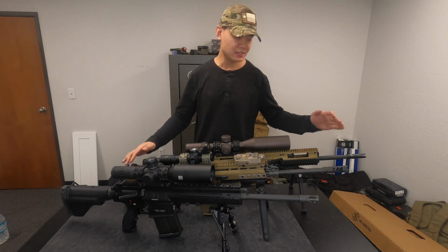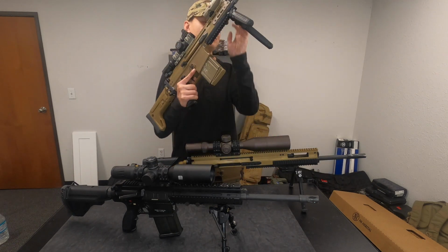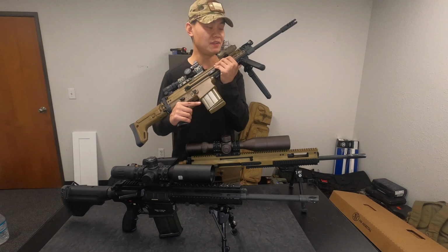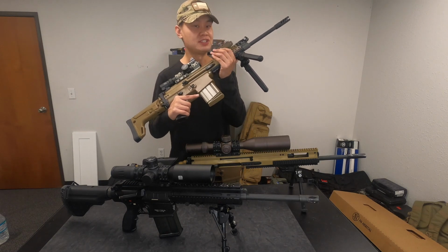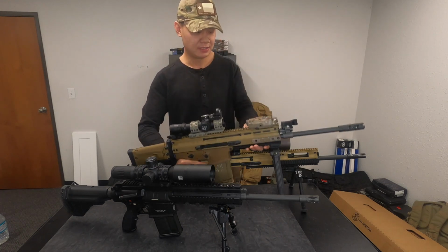For long range shooting, definitely go for SCAR 20s. For the average people, I'll say SCAR 17 is good enough. It's definitely a fun toy, but it's also something you can trust your life on. They are just amazing.